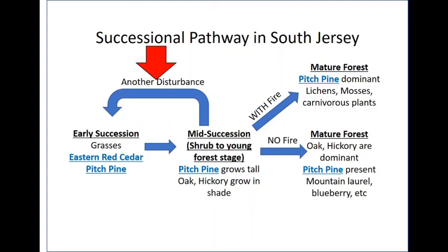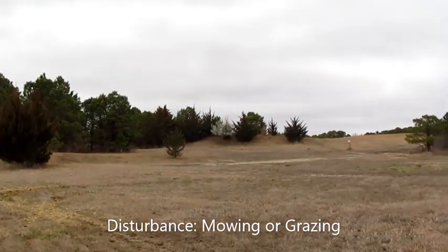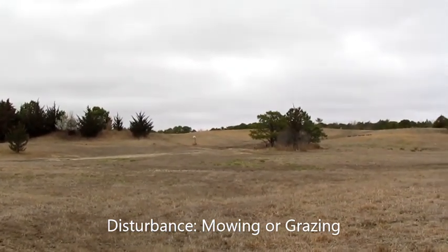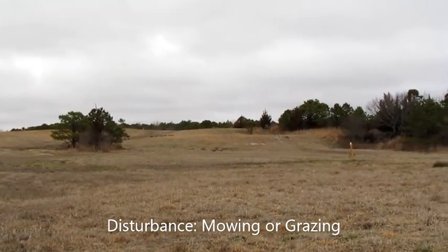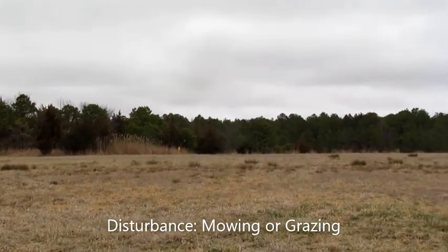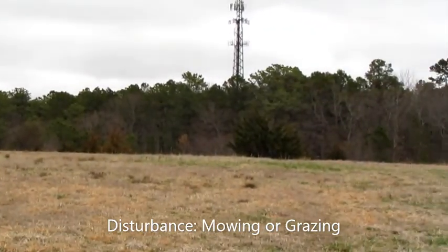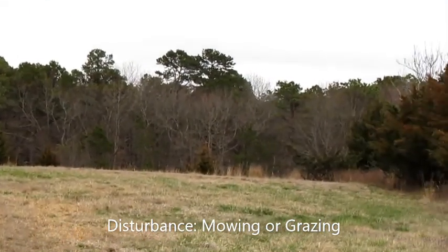Okay, now what happens if we just keep on disturbing that mid-successional forest? And actually, South Jersey forests are very much adapted to this type of condition. Right? So if we, for example, mow or graze an early to mid-successional forest, as has been done here, what we see is that the savanna keeps on being kind of knocked back. We can see in the background here the red cedars and the pitch pines. Those have not been mowed, and so they serve as a great contrast to what disturbance can actually do.